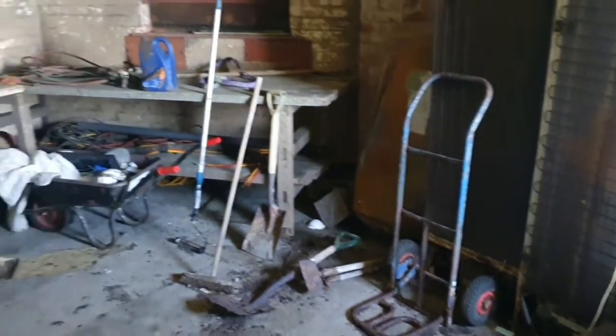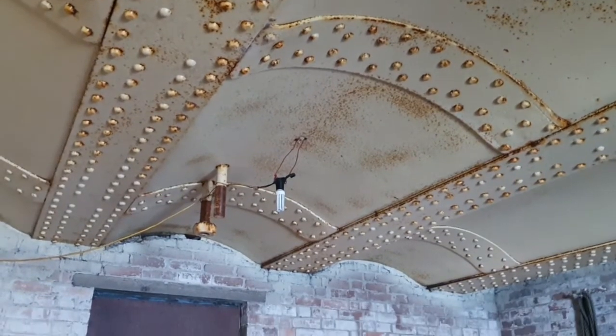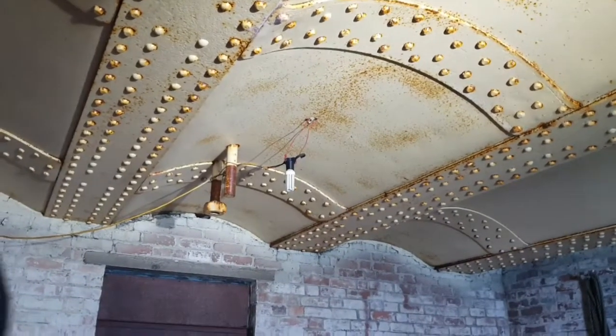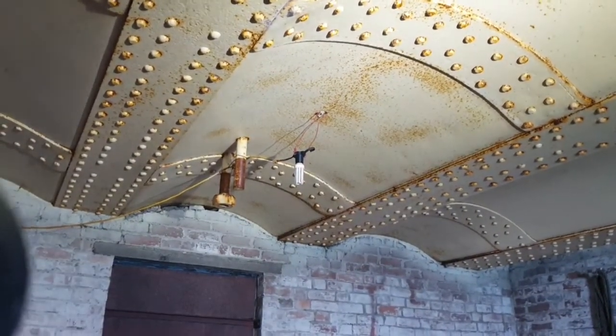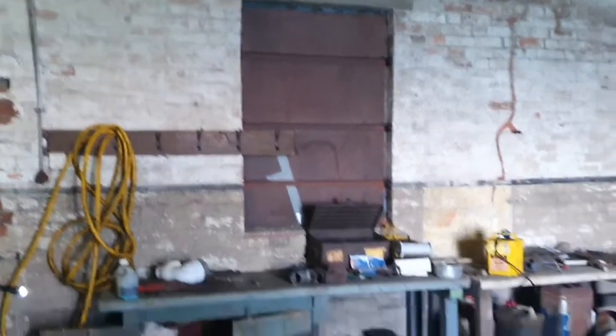Look how deep that is, guys. It's really, really deep. So this was bedding, and it goes all the way up there. Can't show you, sorry. Something office. Insulation, all falling down. Right here then. Not a lot.